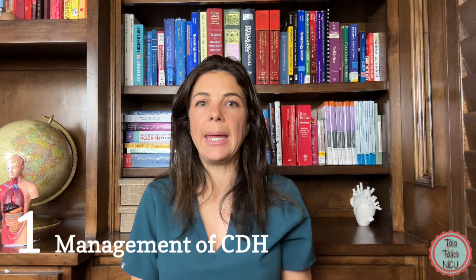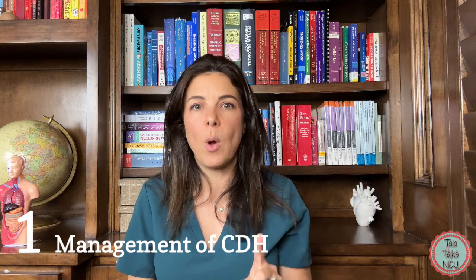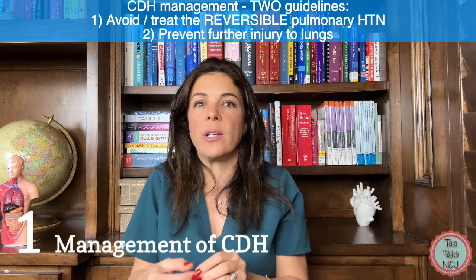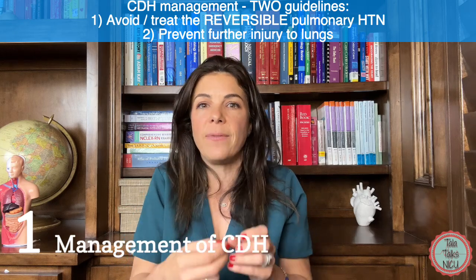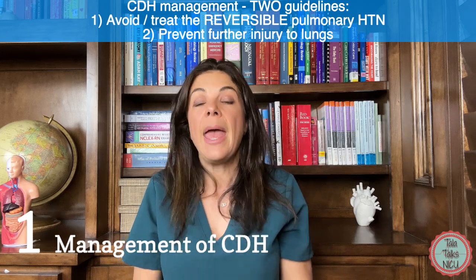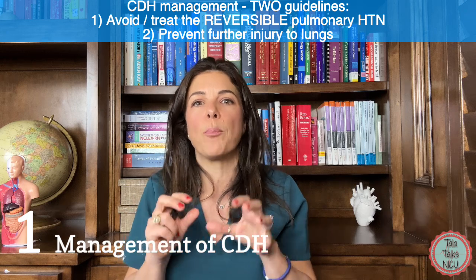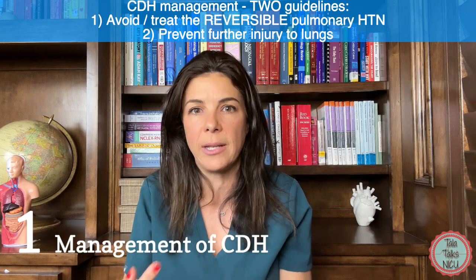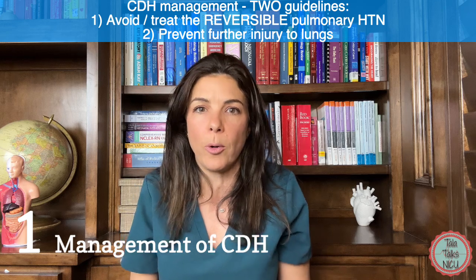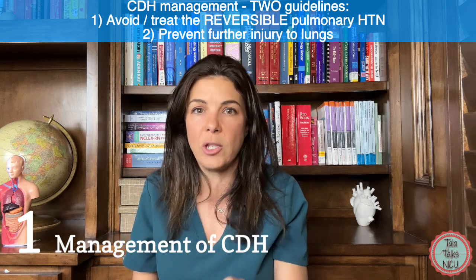So really, when we're taking care of babies with CDH, there's two big management guidelines that we're trying to follow. The first one is that we're trying to avoid the reversible type of pulmonary hypertension. We want to stop the baby from going into it, and if they do have any reversible pulmonary hypertension, then we need to try to get the baby out of it. And then the second one is we have to protect the lungs as much as possible to prevent further injury to the lungs, in the hopes that if the lungs stay okay, then they'll be able to support the baby. So prevent further injury to the lungs.